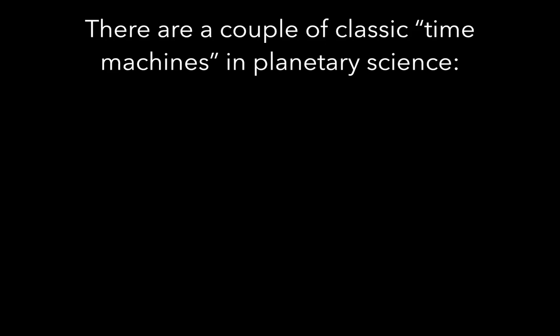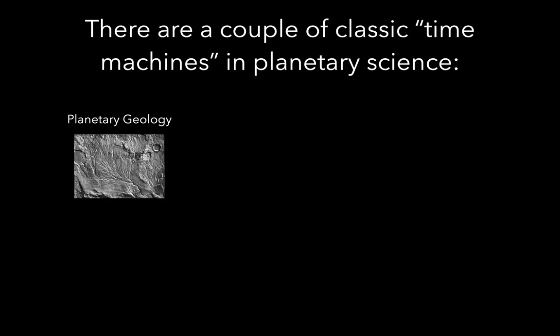And so there are a couple of classic time machines, I like to call them, in planetary science that allow us to go backwards or forwards in time and understand what planets are doing not at this exact snapshot in time. One of them is planetary geology. Looking at surface features on planets, fluvial features, for instance, will allow us to infer the presence of past liquid on planetary surfaces. Sometimes water, sometimes things like methane, ethane.